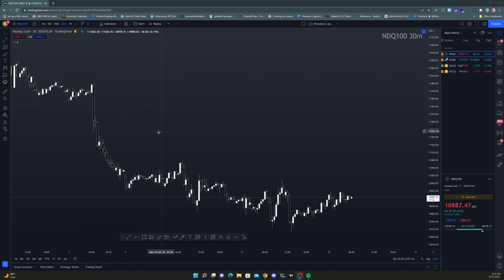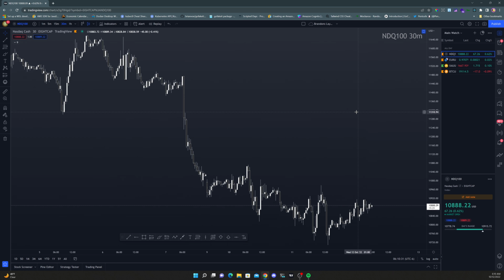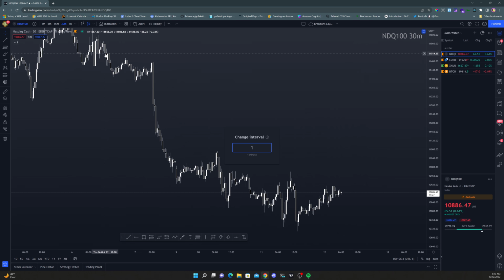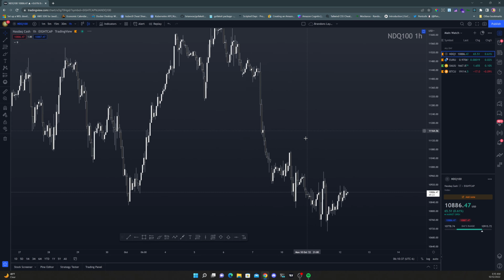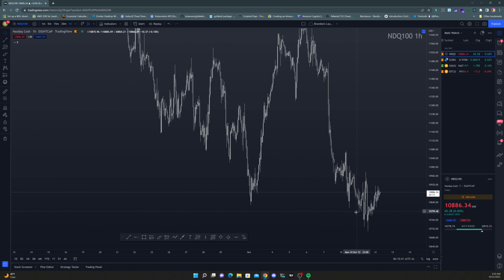So, check it out. We're back again with the trade ideas for 10/12/22, and we're going to go over the NASDAQ to start the day off. So, let's go ahead and go up to the 1 hour. And as you can see, we just have price. Looks like it's doing some whitecoffee and stuff.